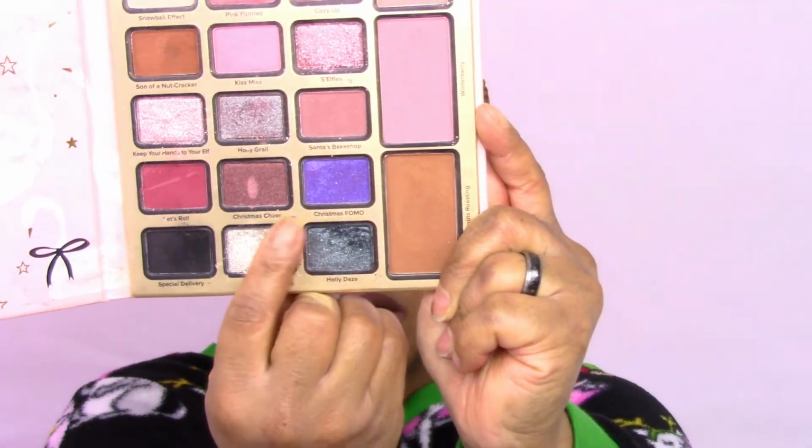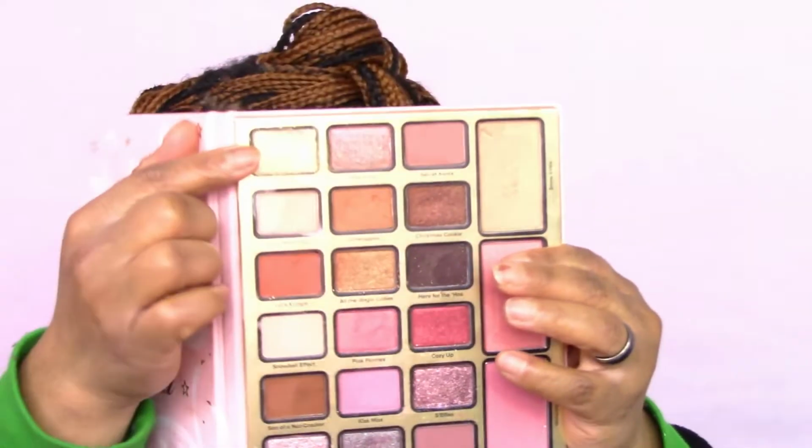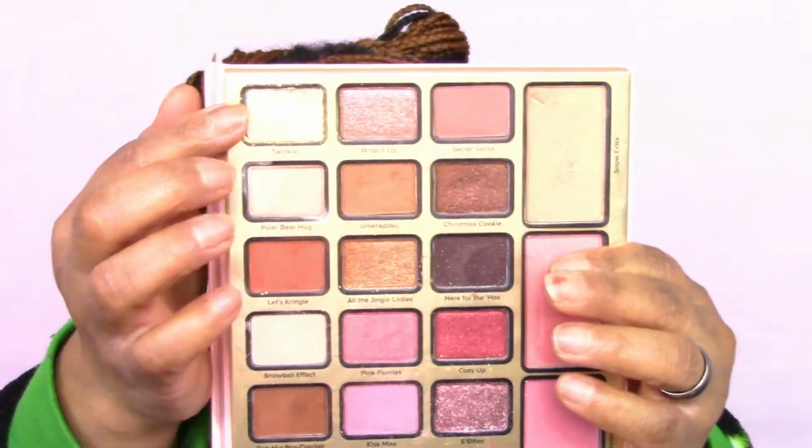Alright, we're going to mesh everything in together. Shade. Let's do a swatch. Ooh, very nice. The middle part, and be careful because the glitters will go everywhere. Twinkle. Twinkle is this shade right here. That shade right there. See, Twinkle. So let's do a swatch. Ooh. So let's see. Pop it.